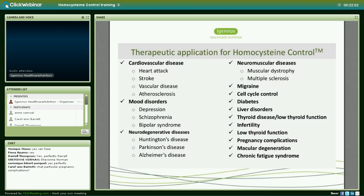What particular pregnancy complications? Okay, I'll answer some questions towards the end. I think it's more to do with the issue with folate during pregnancy, so it's more neural tube defects.